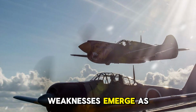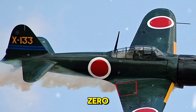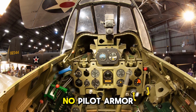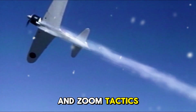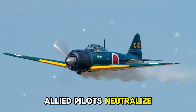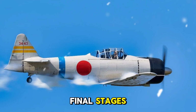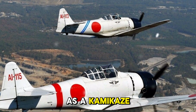Weaknesses emerge. As the war progressed, U.S. intelligence obtained a mostly intact Zero and discovered its limitations: a lightweight frame that became unstable above 660 km/h, no pilot armor, and no self-sealing fuel tanks. By adopting boom and zoom tactics, diving in for a quick pass, then climbing away, Allied pilots neutralized the Zero's advantage in turning fights. From elite fighter to kamikaze. By the war's final stages, Japan used the Zero less as a dogfighter and more as a kamikaze aircraft.